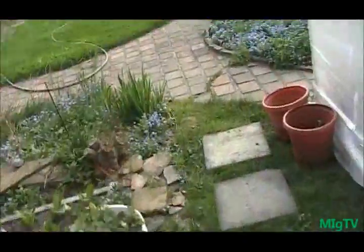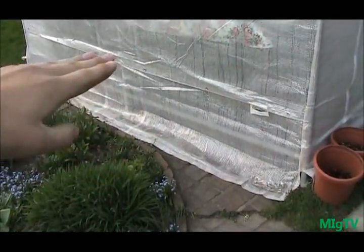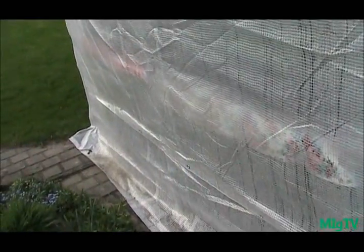Then, imagine this greenhouse isn't even here. There was a pile, I mean, it was probably 3 feet tall of just tomato plants that were piled on top of each other. And the wind was about probably 60-mile-an-hour gusts, maybe more. But I'm going to show you the damage.